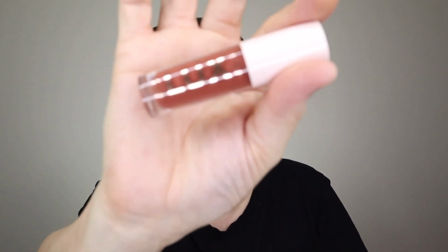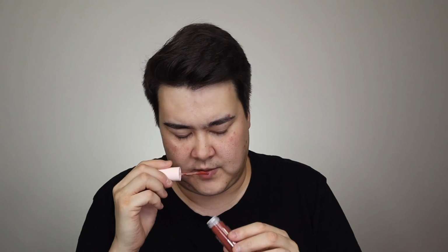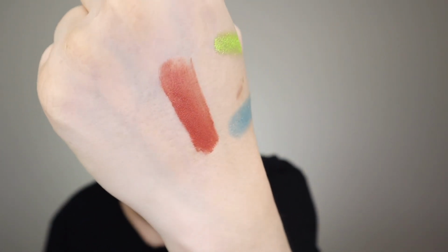Oh, okay. I've not tried this liquid lipstick formula from Colourpop. It's in the Velvet formula, so... Oh, that smells actually really good. It kind of gives me moussey vibes. It's not really liquid, it's more of a mousse, but that's really pretty. I really like that colour, and I can definitely see myself using that. So I'm excited about that. We're going to keep that one.